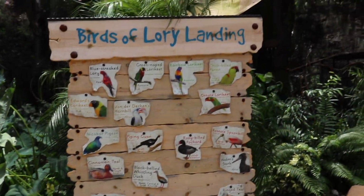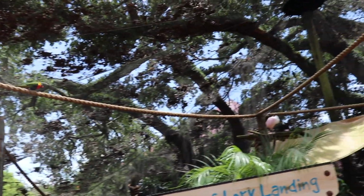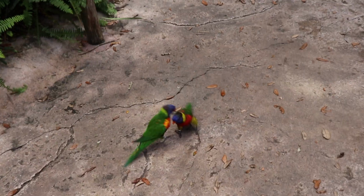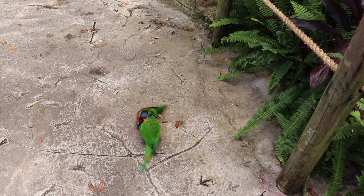One is to Lauri Landing, and Lauri Landing is probably my favorite spot for animal interactions here, hands down. This is a bird exhibit where you enter the enclosure and there is nothing between you and these colorful little birds, and they are so cute. I just loved watching them interact with each other and interacting with the guests.